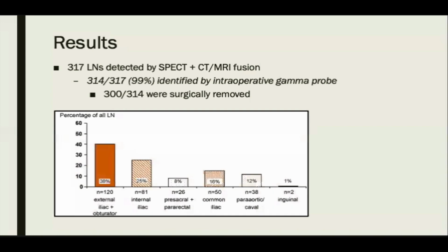Now, the fascinating part about the study was that of the 317 lymph nodes, 120 were in the external iliac and obturator region, 81 internal iliac, 26 presacral perirectal, 50 common iliac, 38 para-aortic, pericaval, with 2 in the inguinal region. So that means if you performed a limited pelvic lymph node dissection, you're only capturing about 38% of the lymph nodes. And if you went on to perform an extended pelvic lymph node dissection based on a definition that I mentioned, you were capturing about 2/3, about 63% of the lymphatic channel. So it's a pretty cool study to highlight that you're not necessarily getting the majority of the lymphatic drainage, depending on the extent that you do.